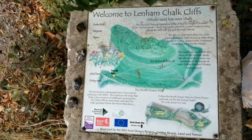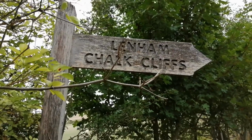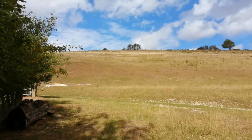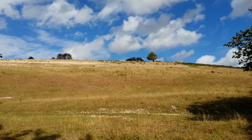Lenham Chalk Cliffs have been designated as a site of special scientific interest due to the geological structures that were uncovered during its time as a chalk mine, which closed in the early 20th century.